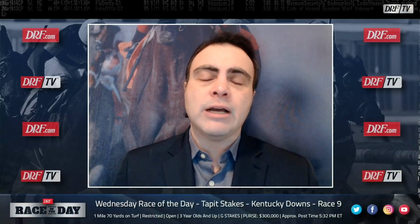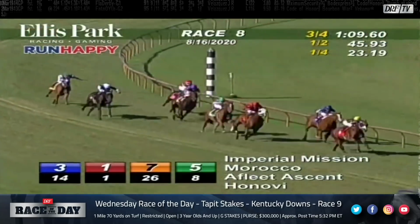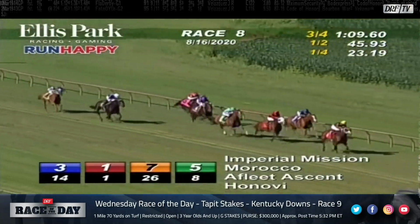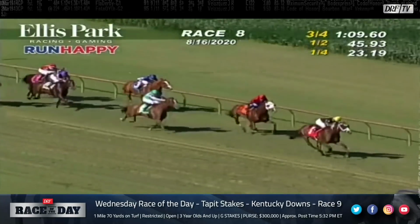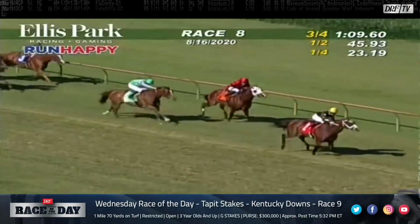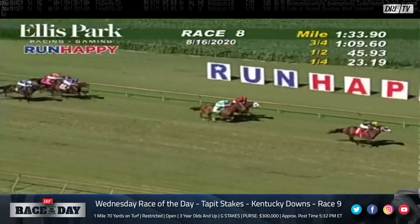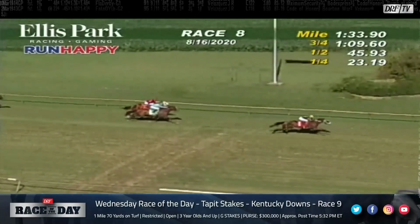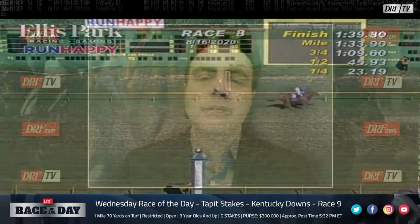And let's go back to Morocco's most recent race at Ellis Park. It was an optional claiming race, and he was supposed to win. He was even money. There was a big pace going on with a runaway leader that came back to the field. Morocco ran right by, and it was a good performance for this horse. His usual effort, which is in the Beyer range of high 80s, low 90s. My concern is it might take a high 90 to win a race like the Tapit, but we have seen Michael Maker claim horses before and turn them into stakes winners.